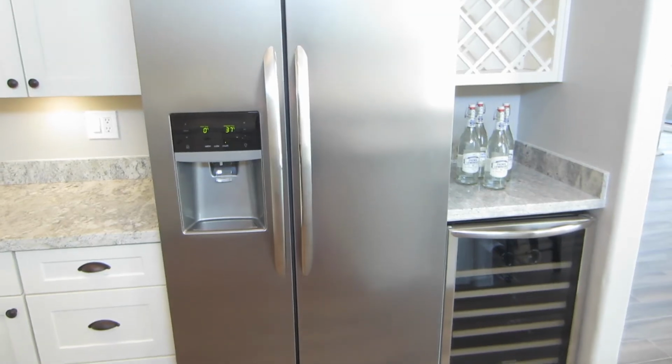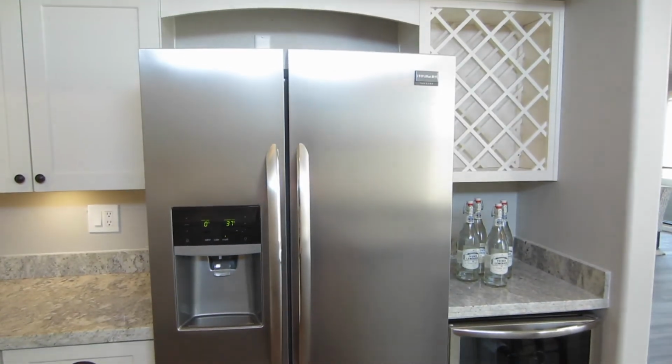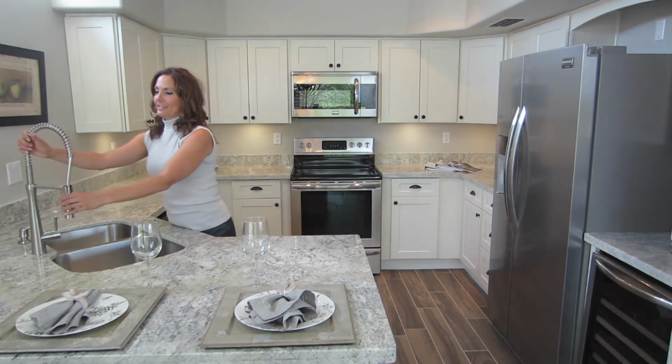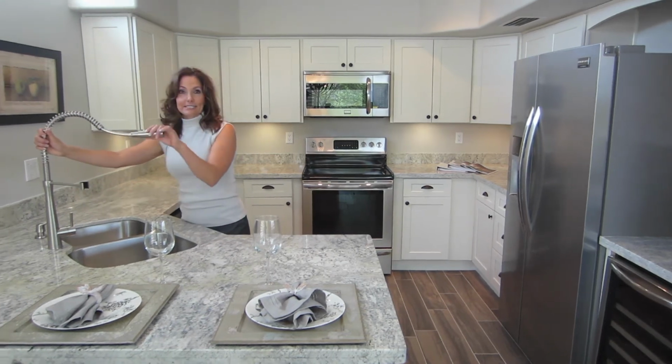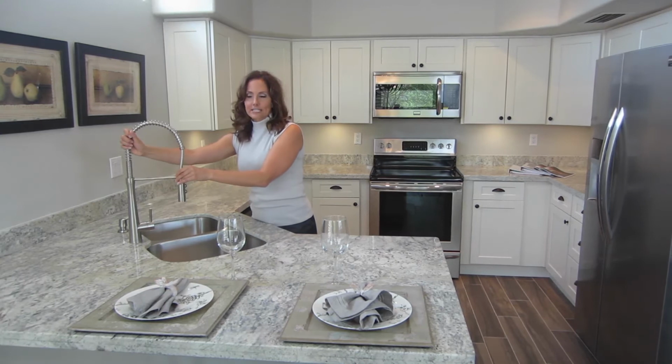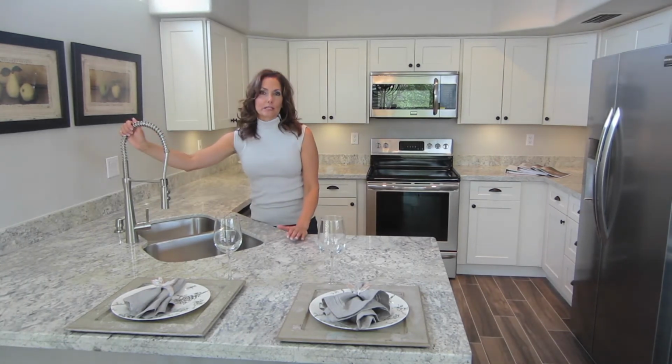We ordered a whole new set of stainless steel appliances. I love this really cool faucet that we got from Lowe's. It's industrial, yet it's sophisticated, and I absolutely loved it.